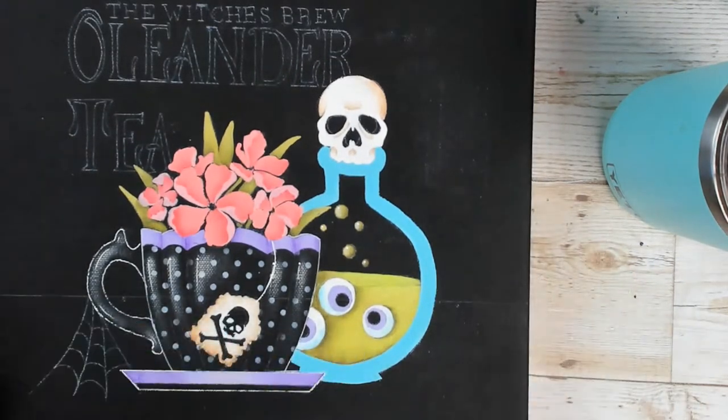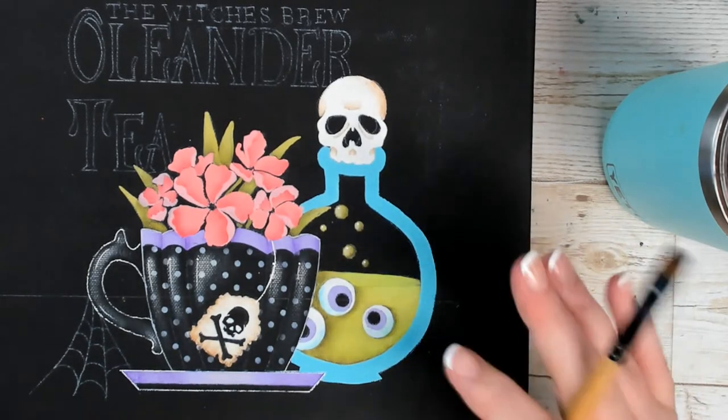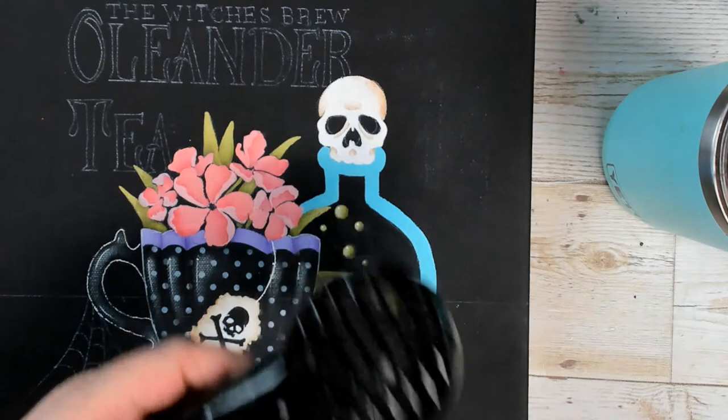So, I love that. I love that I can dry it and then do it again. It gets a little bit brighter each time.